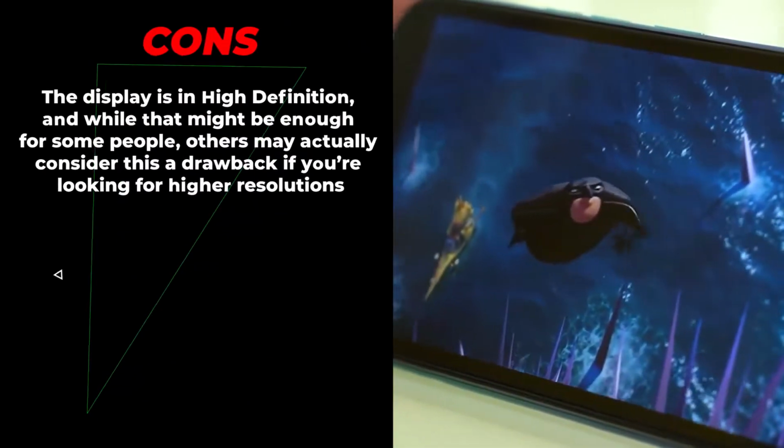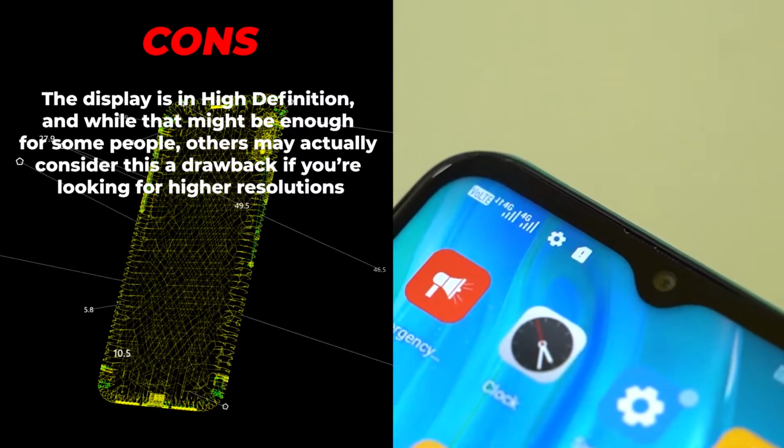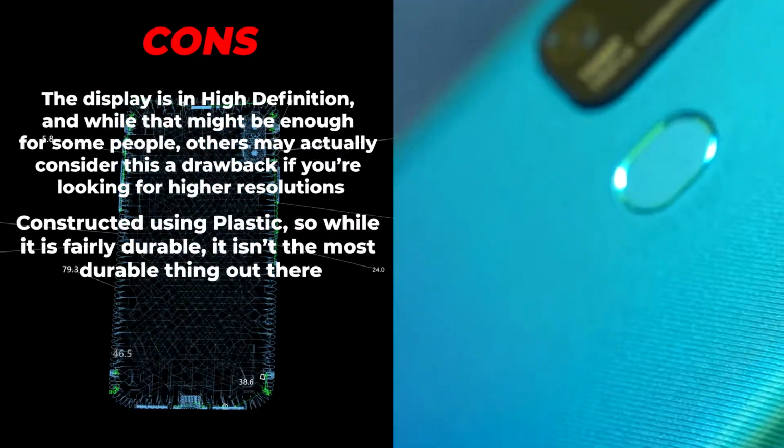The display is in high definition, and while that might be enough for some people, others may actually consider this a drawback if you're looking for higher resolutions. It's constructed using plastic, so while it is fairly durable, it isn't the most durable thing out there. So what's the bottom line?